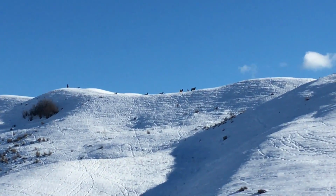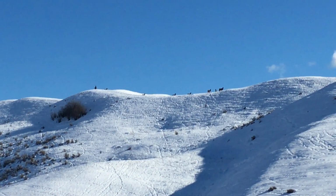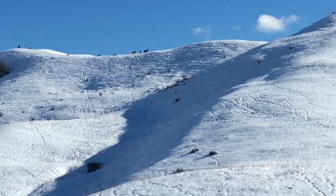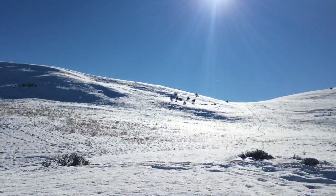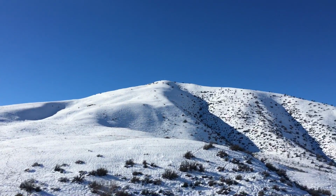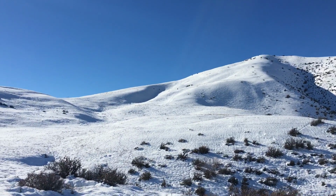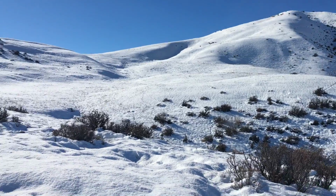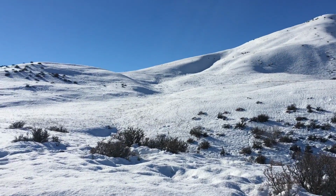Maybe more shots of the elk just because it's awesome. There's a bunch of elk on the backside of that too. And when we were driving in on 55, on the steep backside of this one up on top, I saw elk on the top of there too. So yeah, I think animals definitely run in here quite a bit.